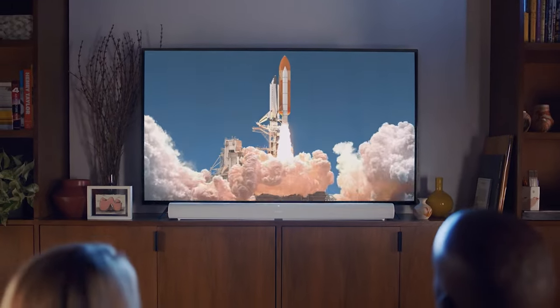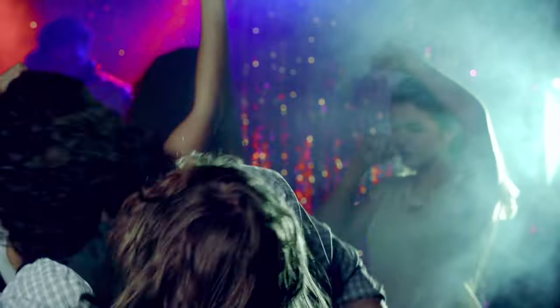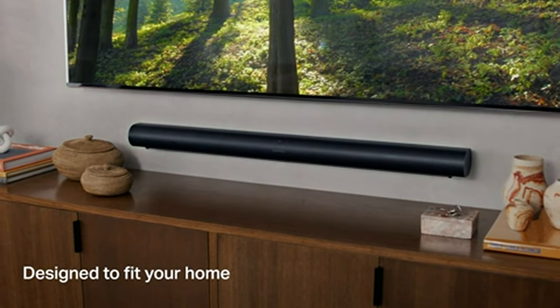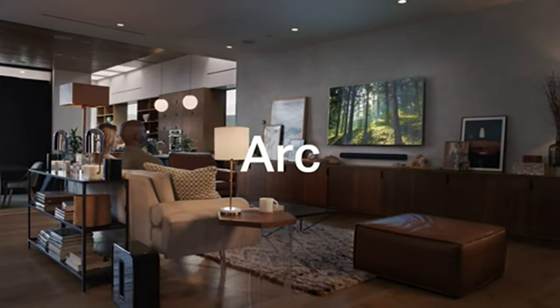But wait, there's more. The Arc isn't just for movies and TV shows. Throw on some tunes, and you'll be grooving to a well-balanced sound with just the right amount of oomph. So what are you waiting for? Upgrade your audio game with the Sonos Arc and prepare to be blown away. Your ears will thank you.